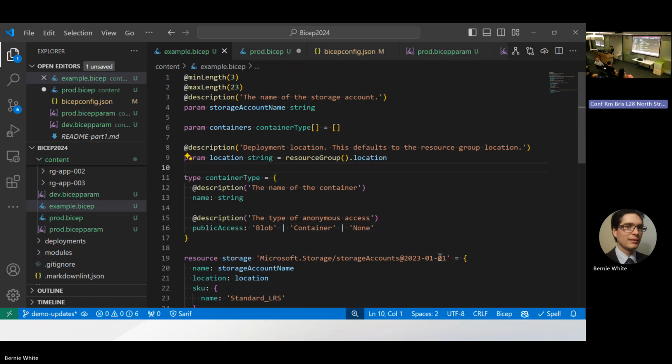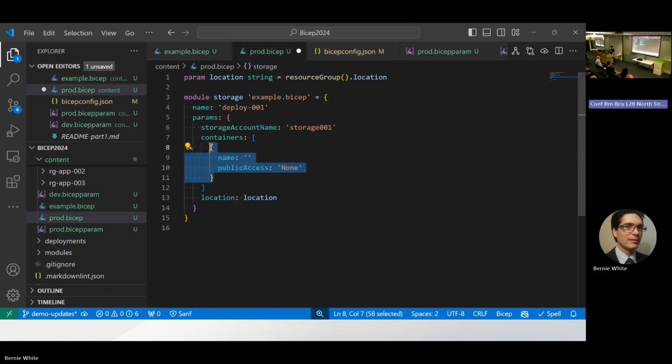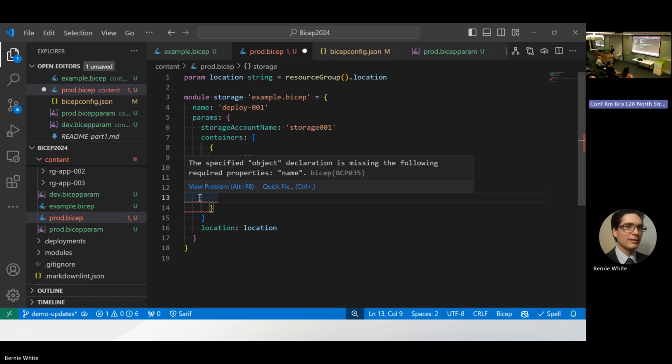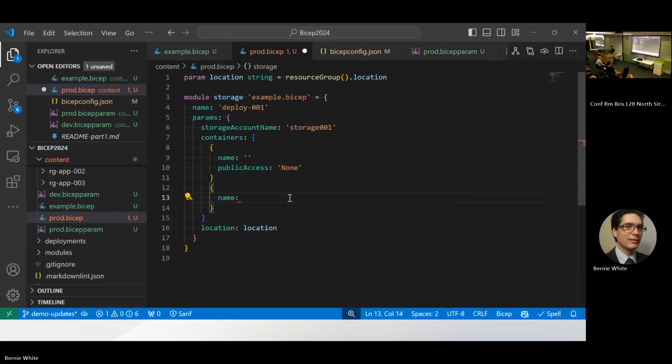So what we can do instead is make this nullable. So it'll make this an optional property effectively. So type of anonymous access by default, no access. Cool. And so now if I create another container here, it'll have some red squigglies saying, hey, we actually need a required name property, right? But it's okay without specifying anything else, right?